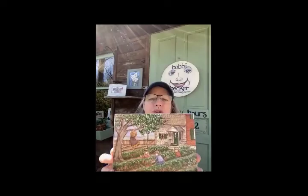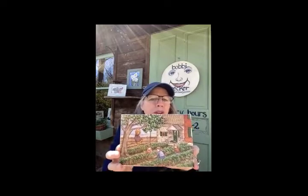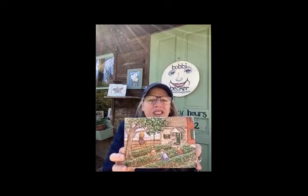This one is called Strawberry Pickers, and it was inspired by, we had gardens while the boys were growing up. We grew a lot of our own food, and my sons would just love to go out and find these hidden treasures, strawberries, under the plant. I just thought that was so much fun that it inspired me to do a painting of it.